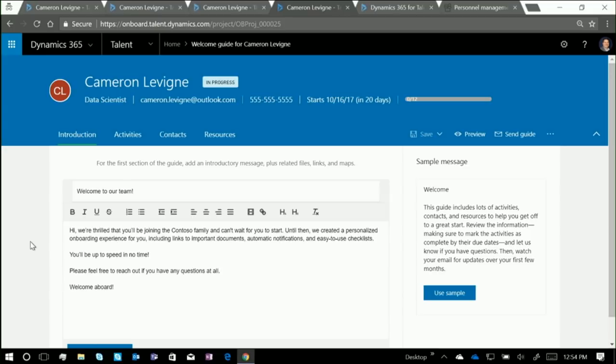Oftentimes when we hear the word onboarding, everybody's mind immediately shifts to the administrative onboarding tasks, filling out your payroll paperwork, picking your benefits, all those administrative tasks that are typically assigned by the HR department, right? Usually you don't hear about what does it take as a hiring manager for you to get that person up and running and into that position successfully and quickly. So again, making it a personal experience for Cameron.